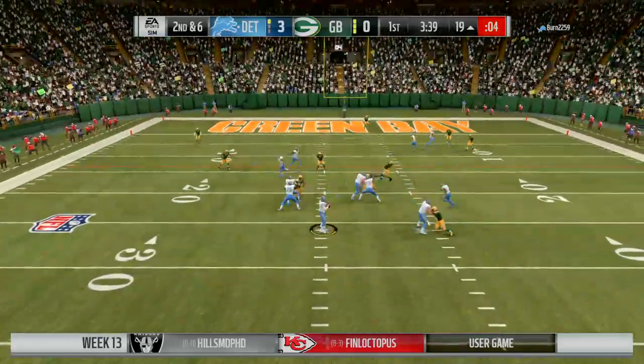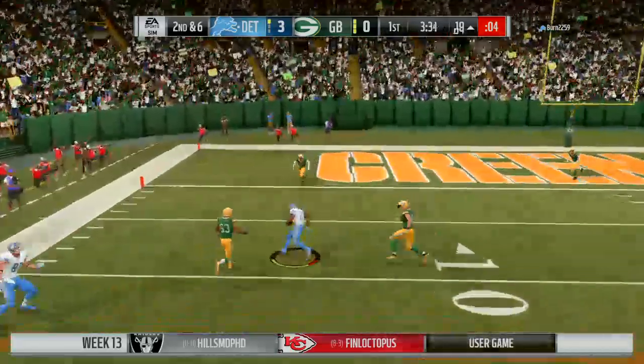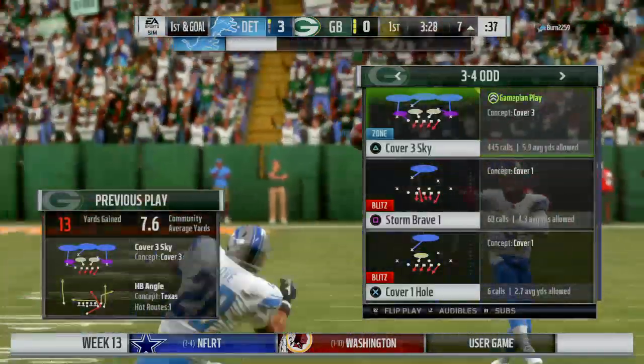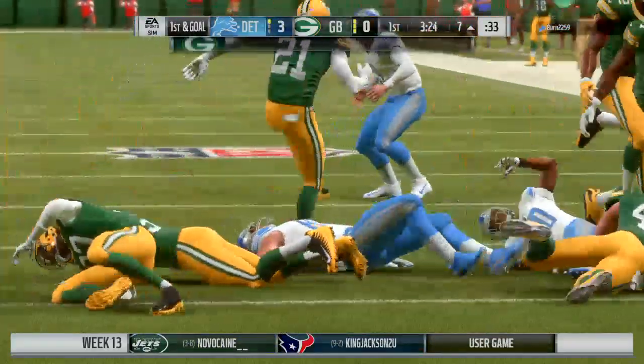To throw on 2nd down to Stafford. Now he's flushed out left. And this is caught at the 8. Now the ball comes loose. And I think the offense got it back. They did. Inside the 10-yard line, they avoid disaster.